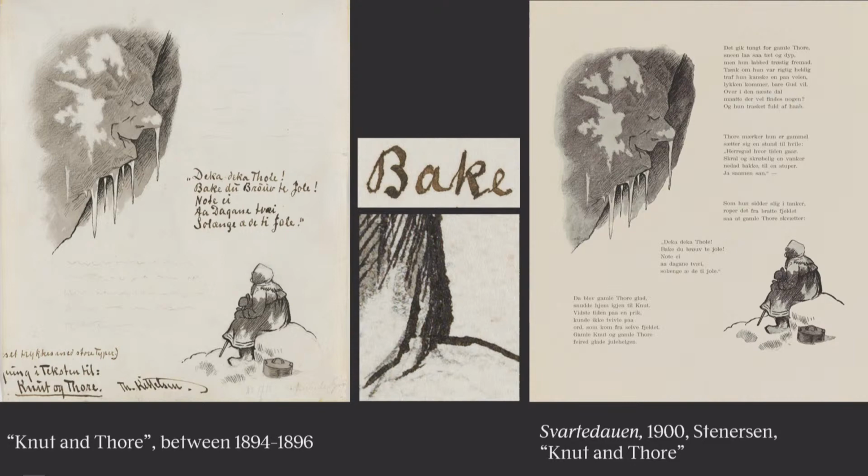You can also see here how Kittelsen has planned the layout of this page in the book. So the original drawing is to the left, and the book page is to the right. And how he also added some comments to the printer or publisher.